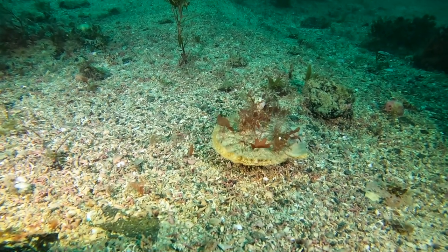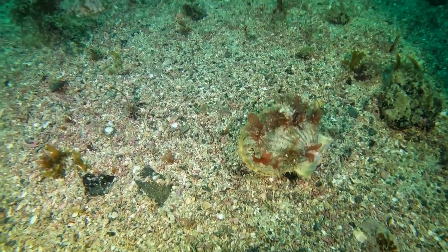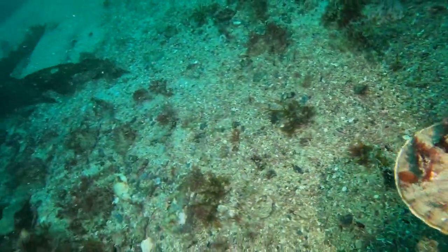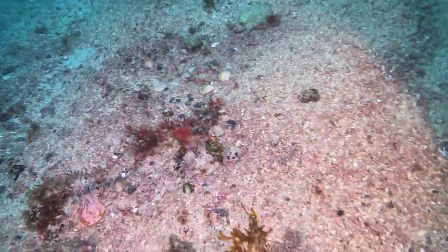Just sitting there on the surface. Problem is, it's facing the wrong way to be able to see if the starfish is still after it. Its eyes are on the front, not the back.